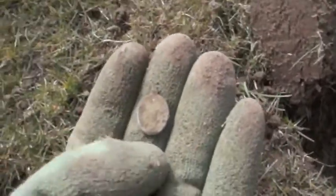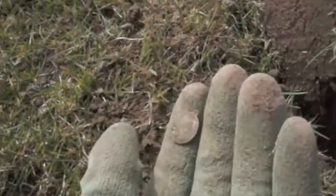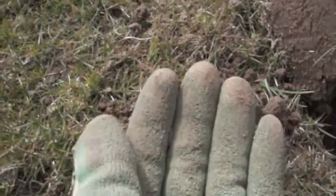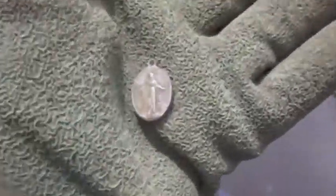But I'll wash it up and I'll get back to you. It looks to be Mary, typical Christian religious medallion, but I'll wash it up and I'll get back to you. Silver, but silver plated unfortunately.